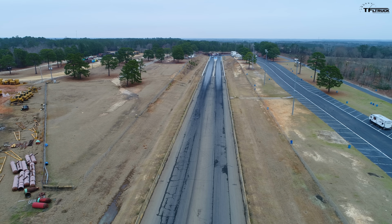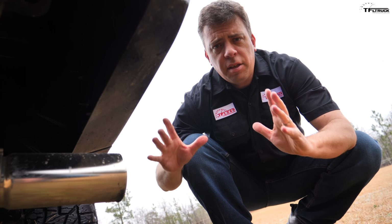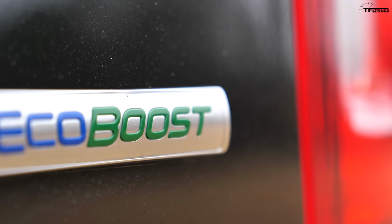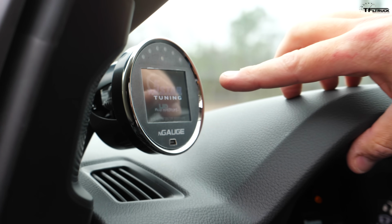Alright, enough looking at dyno charts. Let's go back to the track and see exactly how much performance this truck gains with a performance tune. By the way, mechanically this truck is completely factory. Factory exhaust system, factory suspension, factory tires, factory air filter. The only difference in this tune is the HP Tuners and 5 Star Tuning software.